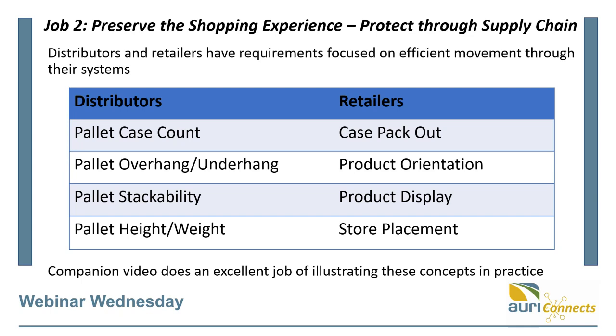You'll often hear distributors speak in terms of pallet case count, underhang or overhang, stackability, and pallet height or weight as key factors. All of these factors tend to impact how quickly product moves through the warehouse and how efficiently they can stack it and maintain it in their warehousing systems. And if you're confused by terms such as overhang or underhang, what that really refers to is how much of the pallet is actually visible once it's fully stacked, or if the cases hang over the edge of the pallet, which is a recipe for disaster when using fork trucks to move pallets throughout a warehouse.